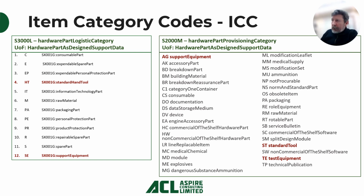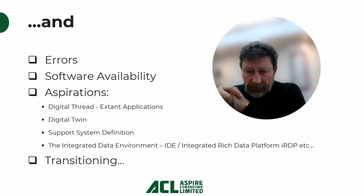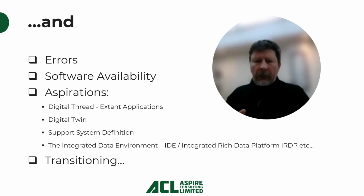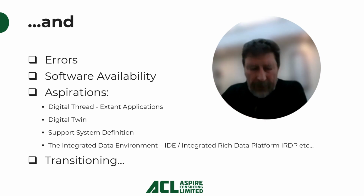So again, can you get around this problem? Yes, probably. We're doing some XSLT transforms to transform the data as you export from, let's say, 3000 into 2000. But you do have an issue that you're going to have to take account of and address if you're going to apply these standards. Now, I could go on with a lot more examples than the ones I've just given you, but just be aware that within the specifications there are errors, actual errors, I believe.